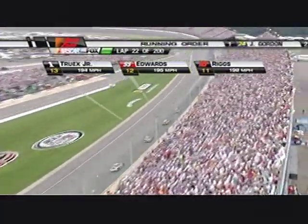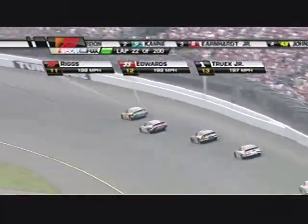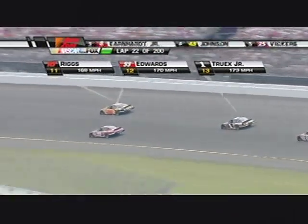Scott Riggs trying to hold off Carl Edwards. 12th place, Martin Truex there as well. Good run for Martin Truex Jr. Had a good qualifying run. Qualified there in 11th. Dale Earnhardt Jr.'s teammate. Not surprised to see him running good. Another team that needs a good run.